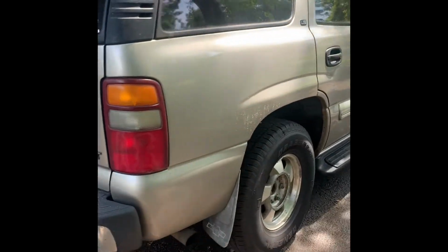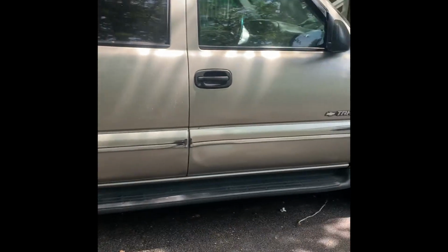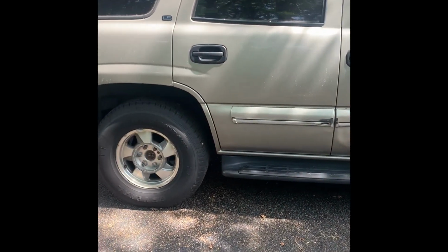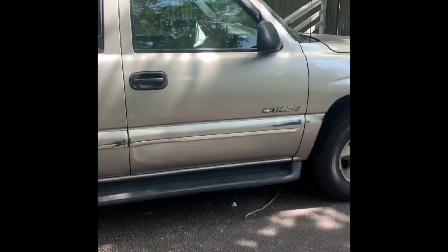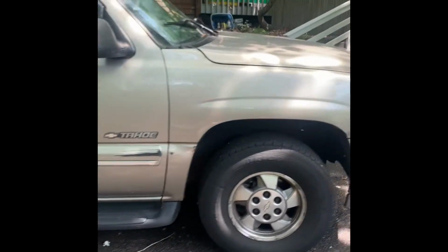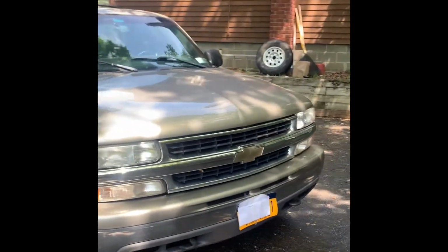I thought this was a pretty good bang for my buck. I paid $1,400 for it, and I've done some minor repairs totaling probably less than $500, and I've had it for about a year and a half now. So you can get a good bang for your buck buying an older vehicle. So just keep that in mind, guys.